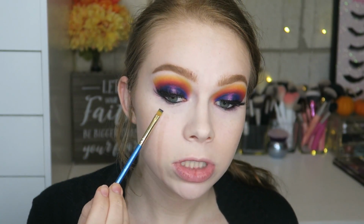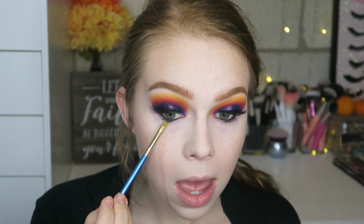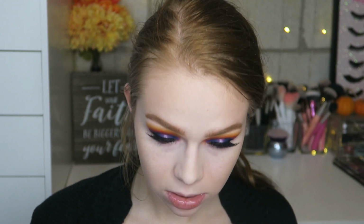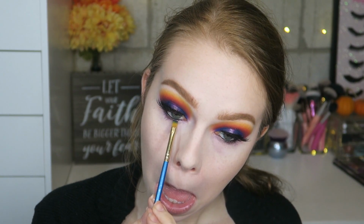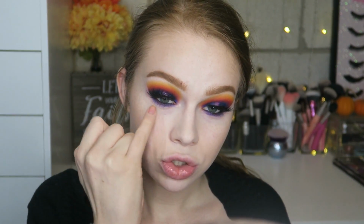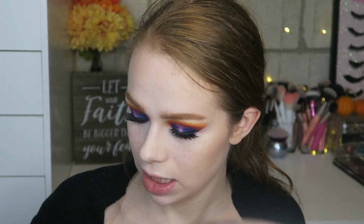I'm going to go into the purple shade Addiction. And I'm just going to go as close to my lower lash line as possible. Am I the only one who has the hardest time getting super close to the lower lash line? Like, I don't want to have any blank spots, but I have the hardest time really getting in there. So if you have any tips for that, I would love to hear.